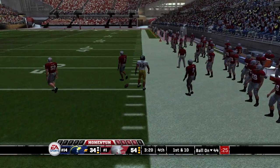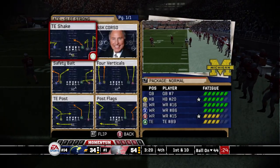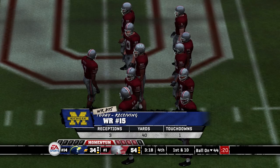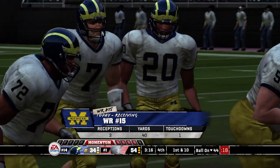That was a pretty nice completion. Yeah, but it's still a three-possession game. And that's a lot of ground to make up in the fourth quarter. I give him credit, though. This quarterback refuses to give up.